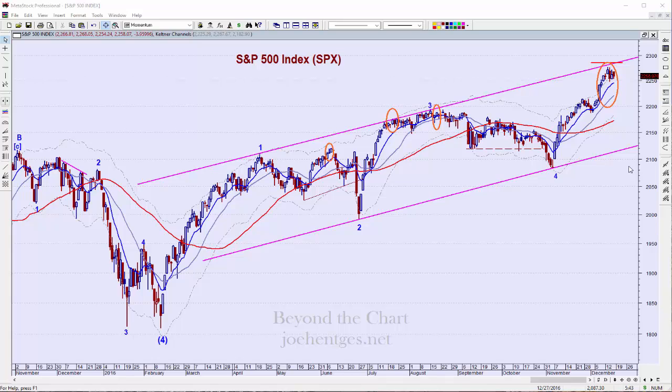In this technical analysis of the stock market video, we're going to take a look at the S&P 500 on a daily and weekly chart, and then we're going to look at the semiconductors, home builders, and the financials, and then we're going to come back and look at one of my indicators that is waving a warning flag now, and show you what has been the results of that in the past. So stay tuned.